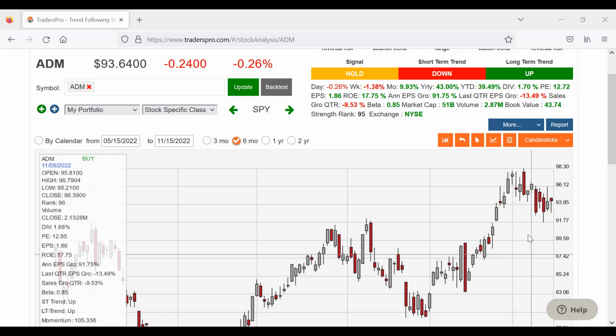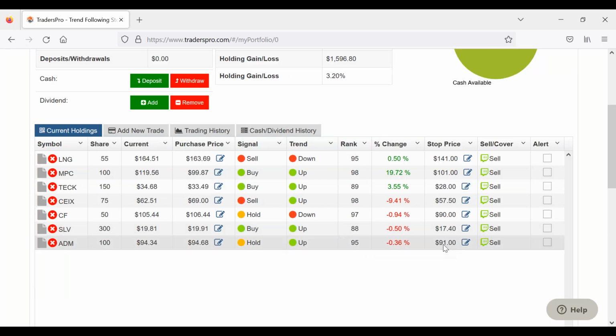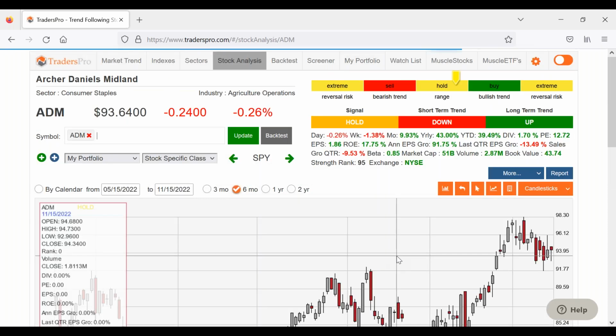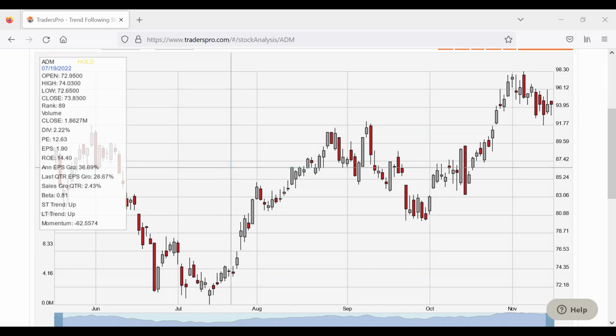Can't remember where I put my stop on that one. I'm going to go back and check. Stop at 91. So I've got a pretty tight stop on this. I just have it right below this low right here. And I think I did that because of the market conditions, we're moving into that resistance area where we could get a little bit of a market pullback, and I didn't want to risk very much. So we'll see what happens there, see if that holds or if I get stopped out.